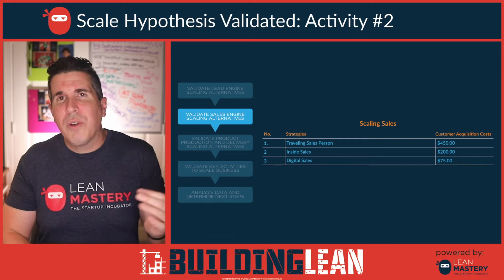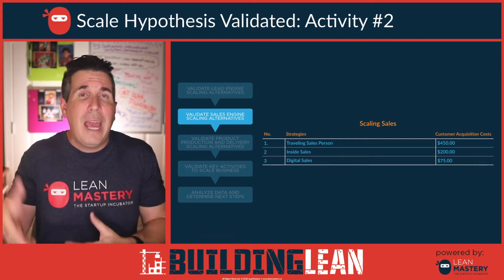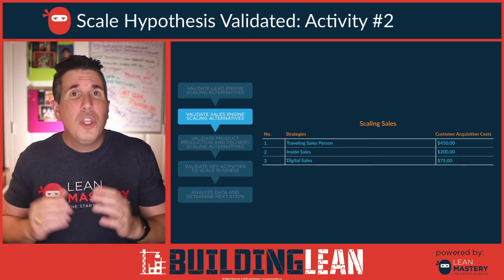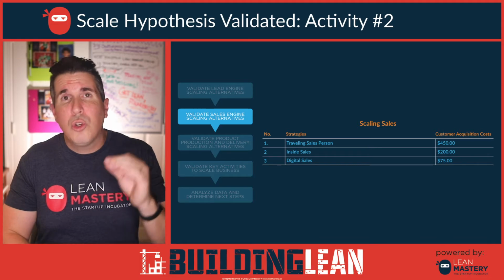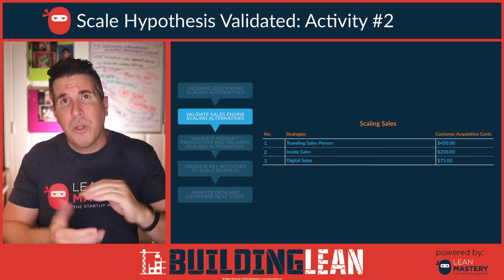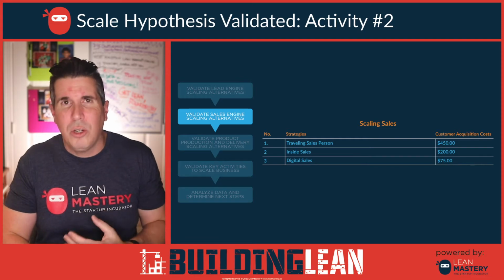Now, if your growth strategy ends up targeting different market segments which require you to sell differently than how your initial sales engine is built, you will then need to validate each new selling method to ensure your customer acquisition costs are consistent with your budget. So let's look at an example of this so I can explain what I actually mean here.